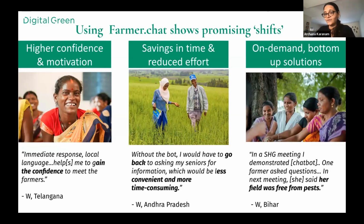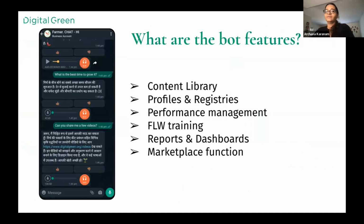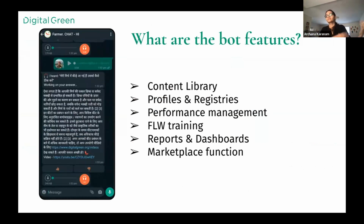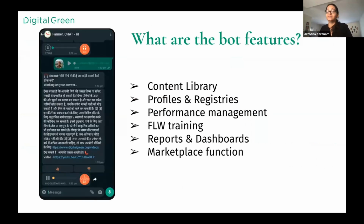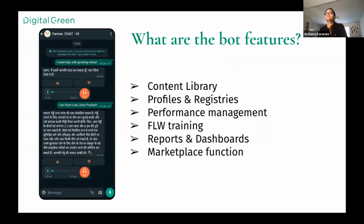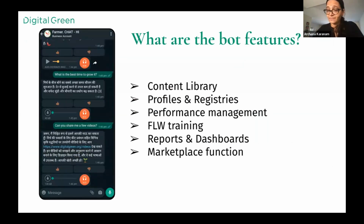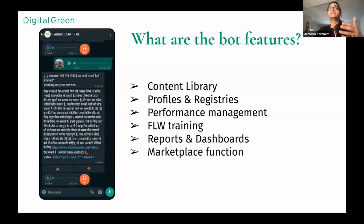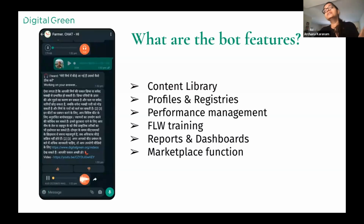Okay. And if you ask me what the different features are that we currently have, we have this content library, as I said, the verified knowledge base, which has been largely contributed by our partners in the specific geographies. Then there's a feature of farmer profiles and registries, and performance management, where all the tasks assigned to the extension workers and lead farmers are facilitated through this app. This becomes a ready reference for them, making their task a little easier, especially in a country like Ethiopia.